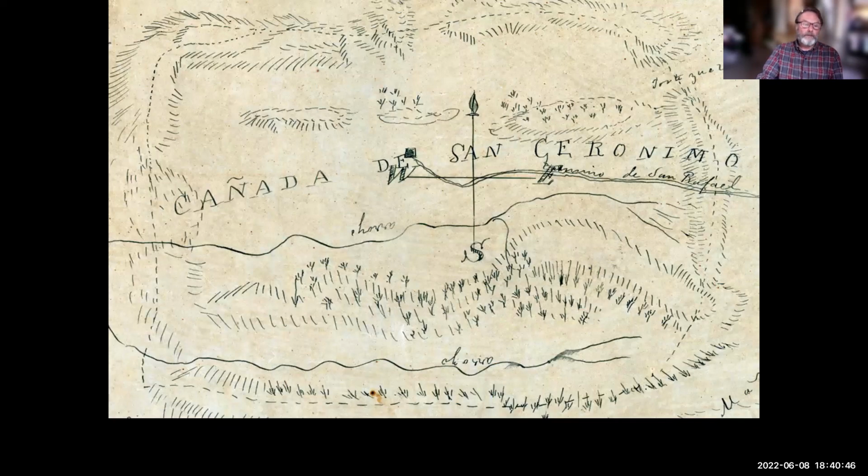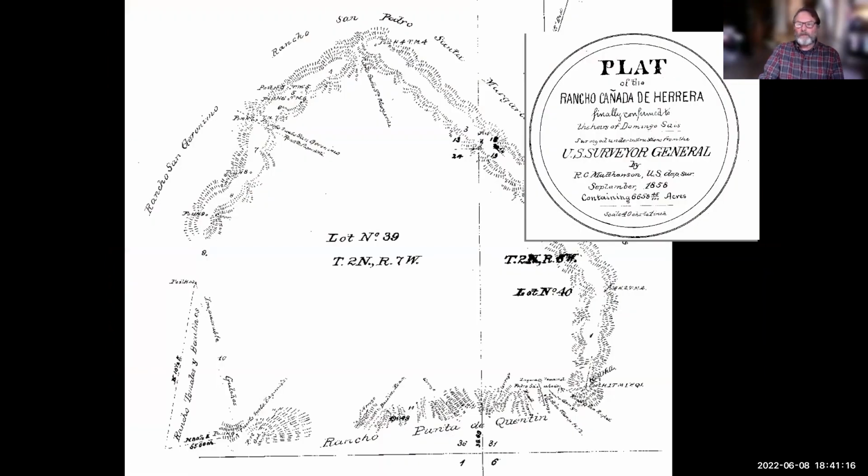Here's an early sketch map, like a diseño of Cañada de San Geronimo, which is San Geronimo Valley. And here is Camino de San Rafael taking off. And it would have gone over White's Hill as a trail. Although this is interesting because over here above it, it says Portezuelo, which means a pass. And they don't say Portezuelo here. So it makes me wonder if they had another route, but the only one that made sense was that gap at White's Hill.